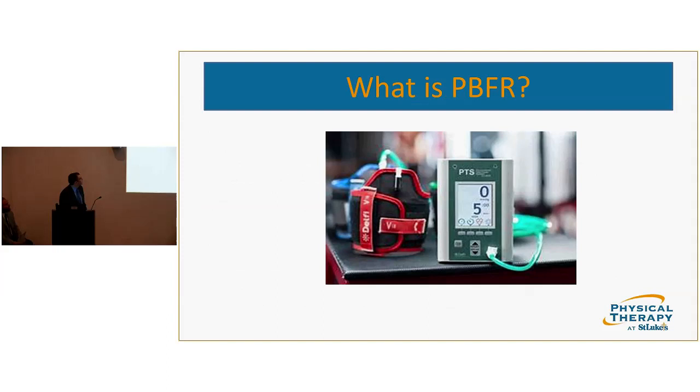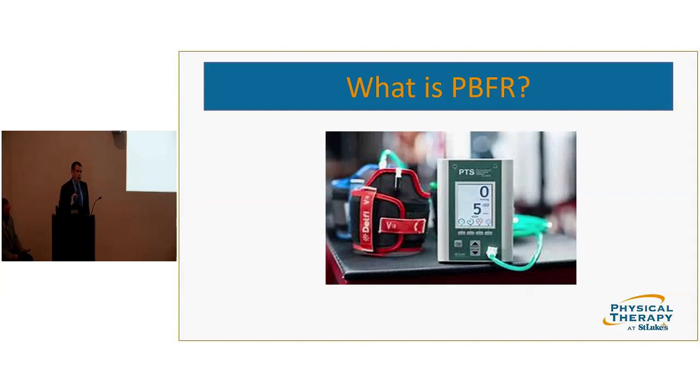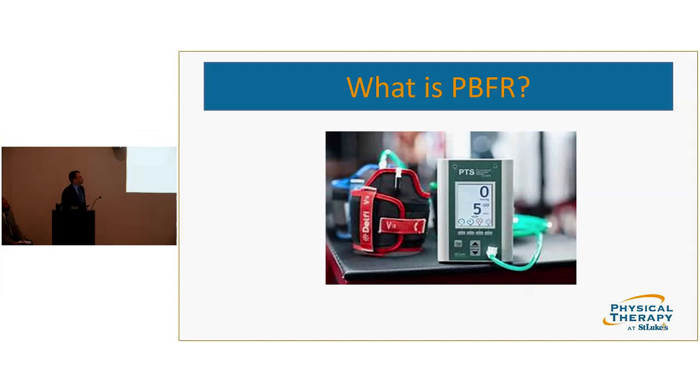So what is PBFR? The P in there is personalized. And that's something that is important, and we're going to really get into that later. But blood flow restriction therapy is the use of a surgical-grade tourniquet put on a limb at the most proximal part of the limb. It occludes venous outflow 100%, and it reduces arterial inflow to the musculature. The main takeaway with this is it allows you to exercise at a low load, but get the same systemic effects and the same effects as far as building strength and muscular hypertrophy as you would get with high intensity training. Okay, that's the main idea behind this.